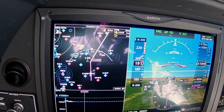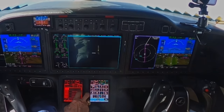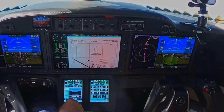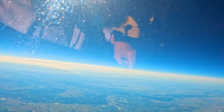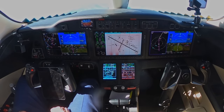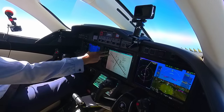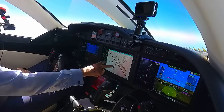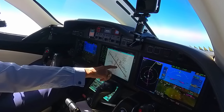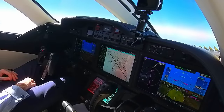Let's pull up the chart for the airport. So maybe if the winds are light or non-existent, we'll get runway 30, which is pretty much the way we're going. If not, they'll give us runway 12. It's nice, long, almost 9,000 foot. This would be too small. We wouldn't accept that runway.